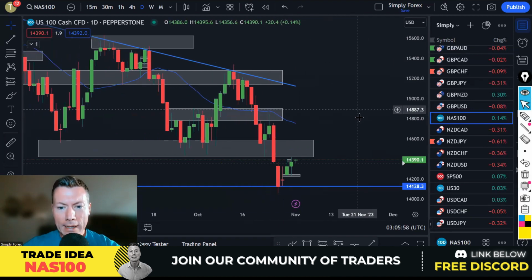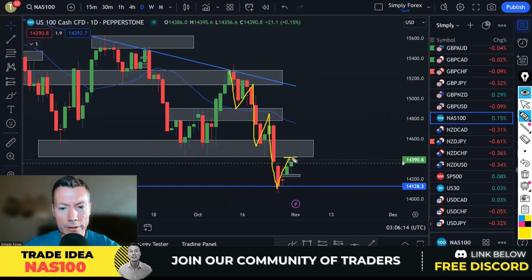So it's finally come up and hit this area of support again. What was once support can become very good resistance. And we're in a downtrend. As you can see, we've retraced to a really nice level, and now we want to see a breakdown. So NASDAQ is the only trade idea for today, guys, and the idea is to take it back down to here.